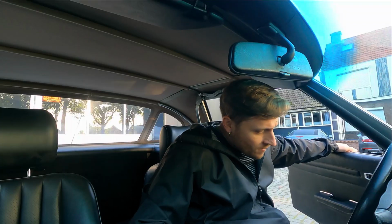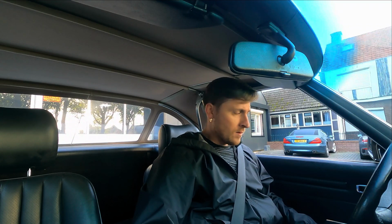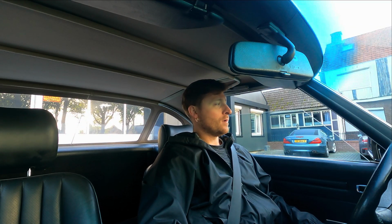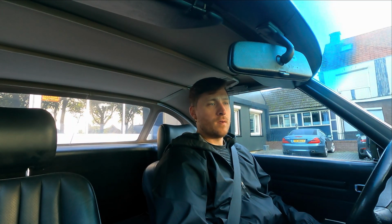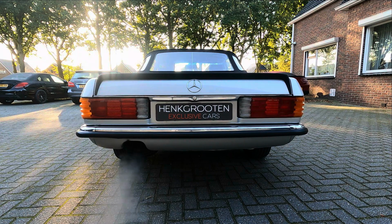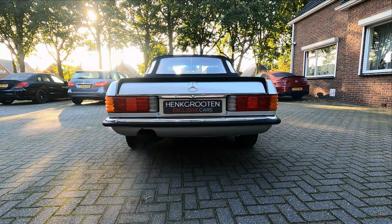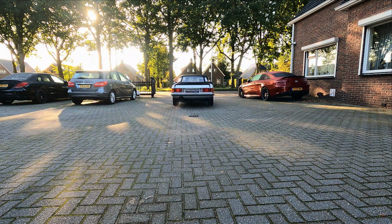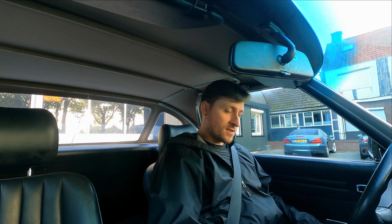So let's have a drive. Closing the windows. Nice V8 sound. So let's have a drive in this 1987 SL560.